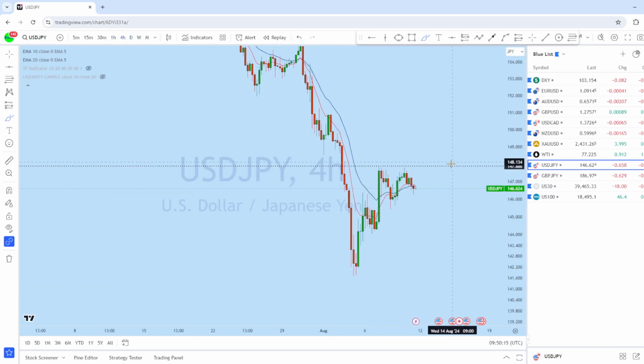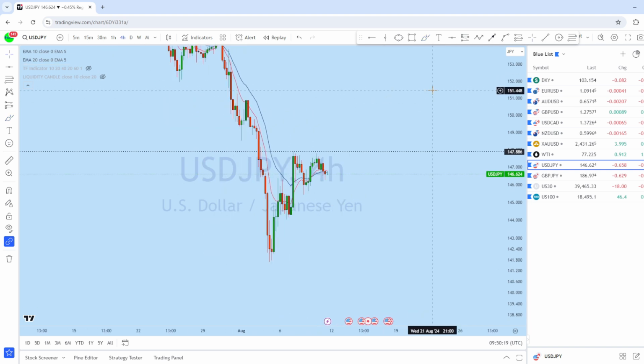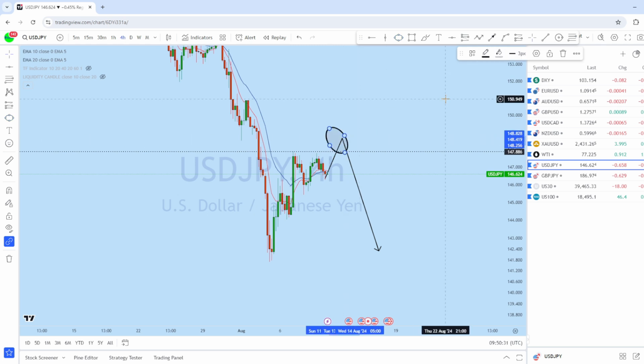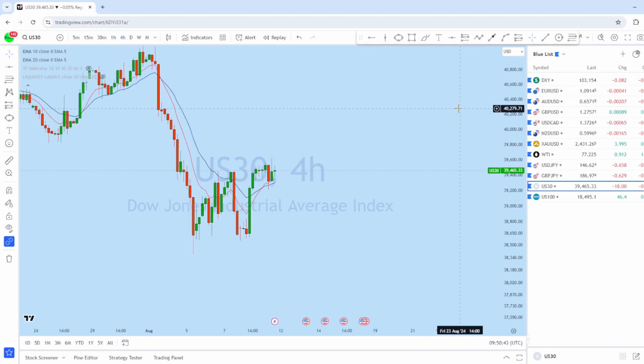again. From the intraday time frame, from the 4-hour perspective on dollar yen, I will be waiting for an initial bounce as of DXY, grab liquidity, and then to drop back down again to create a new lower low. This is where you will be looking for entry opportunity on dollar yen as soon as we find suitable entry opportunity. Now let's look at US30 and Nasdaq.